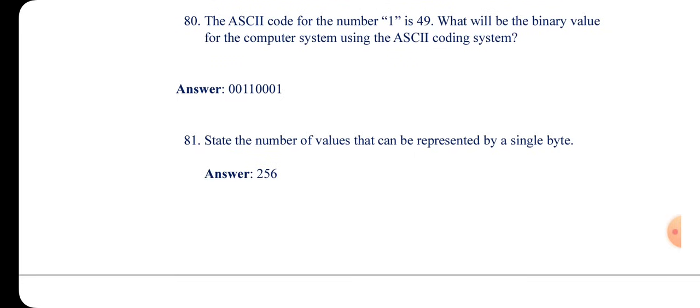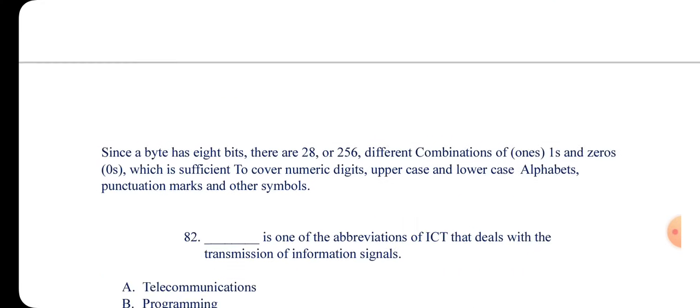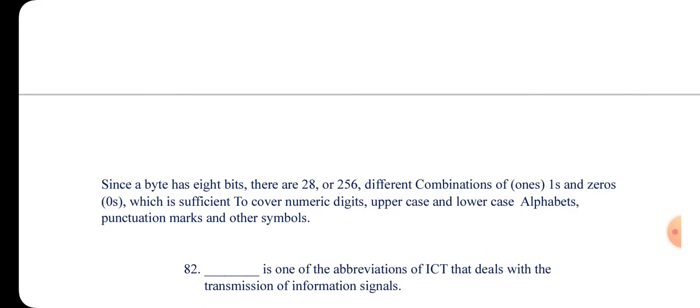So question 80 is what? State the number of values that can be represented by a single byte. So what number can represent a single byte? So let's look at it. Since a byte has 8 bits, there are 2 to the power of 8, or 256 different combinations of ones. So the answer is what?